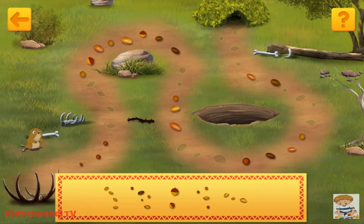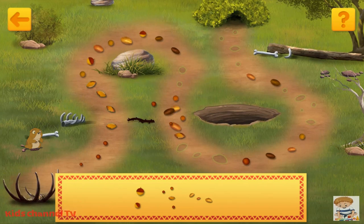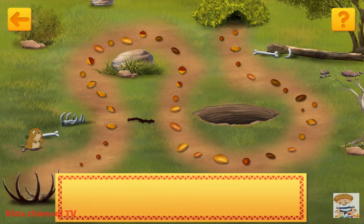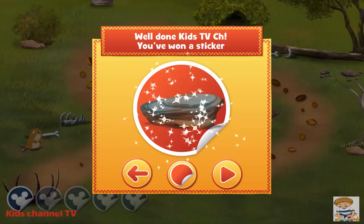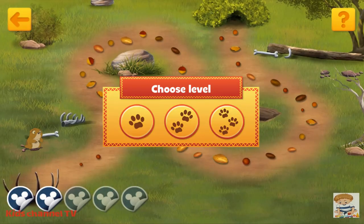Drag and drop the root into place to help the animal escape. Nearly safe. That's it. One step closer. Home in no time. Well done! You created a safe path home. You won a new sticker for your sticker book. Play again.